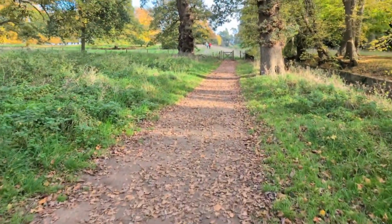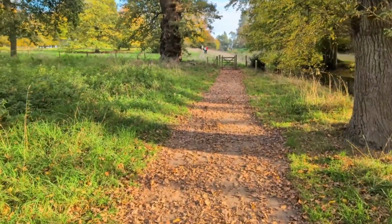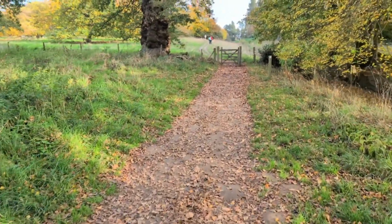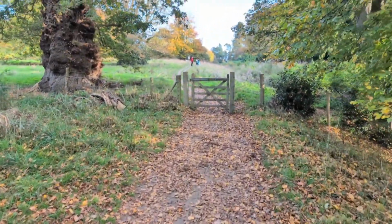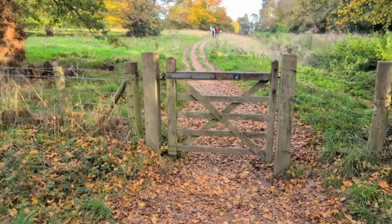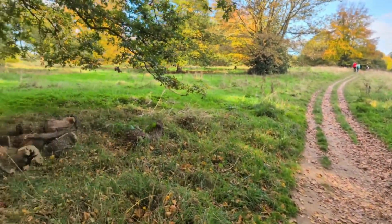So, we're coming up to another gate. There's plenty of gates along the way here. Also, you need to make sure that you shut these behind you. And at this top end, we normally do have sheep. They are normally in another field. But as we get close to the end, before we get to the courtyard, we did last time walk through a field of sheep. So again, like I said, you do need to be careful with dogs. Make sure they're on leads. And just be aware of the wildlife.